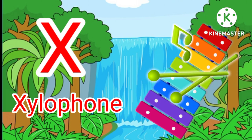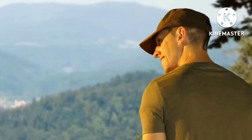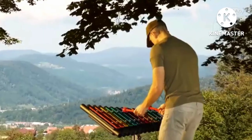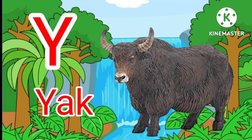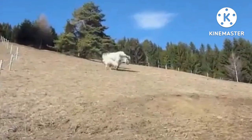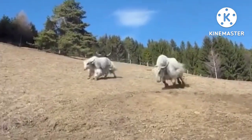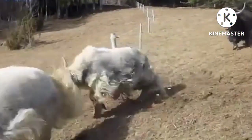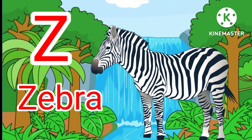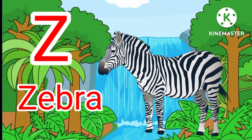X for xylophone. Xylophone. Y for yak. Yak. Z for zebra. Zebra.